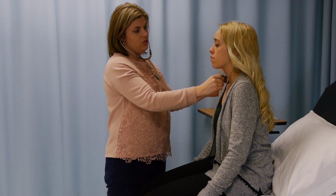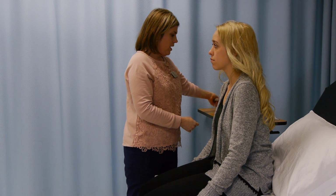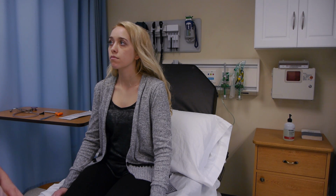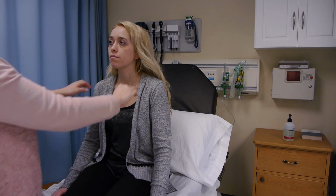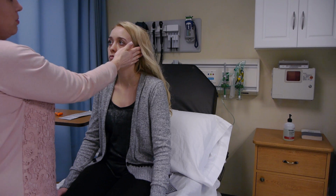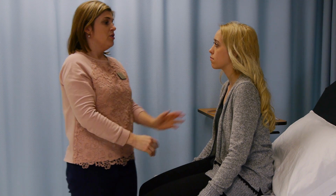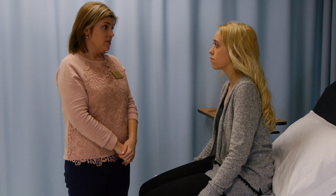And there is no bruit auscultated. Okay, now let's assess your cranial nerve 11, which is spinal accessory muscle. Put my hands on your shoulders, shrug your shoulders for me. I put my hand on your face. Go ahead and push your face against my hand. Push your face against my hand. Her spinal accessory cranial nerve is intact.